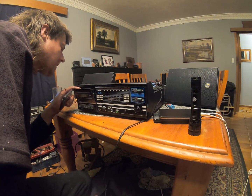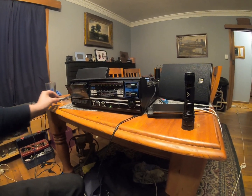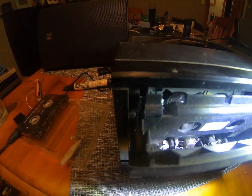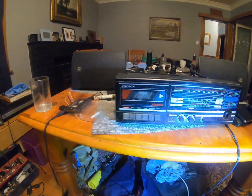It's got a nice looking head on it, and by nice I just mean it's not all scarred up like some of them you see. The head's all corroded, rusty, and just turned to shit. Whereas that one's head in there looks dusty, dirty for sure, but not too bad. Pinch roller could use a clean. The mechanism though all feels reasonably tight. Nothing feels too funny about it.